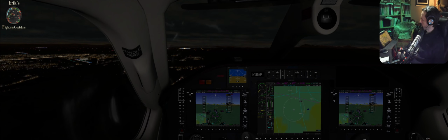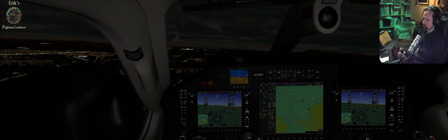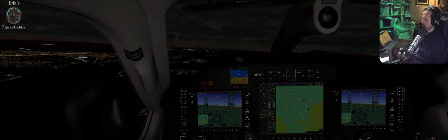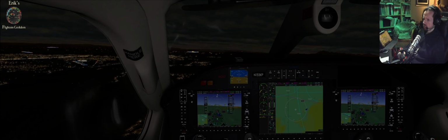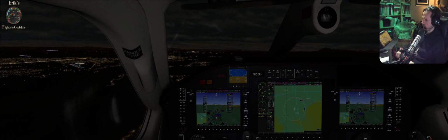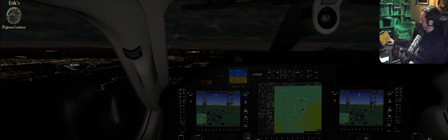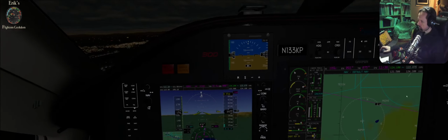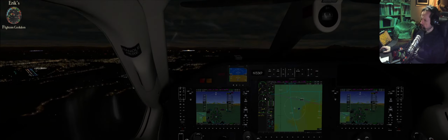I think I will actually manage without Bravo clearance. I'll try avoiding it, the Bravo that is, and he will clear me through if he wants to or feels that I need it. I don't. 5 Victor, turn left, direct Black Force. So let's see here. Left direct. CTAF at Chandler is 126.1. Let's get that squared away. 126.1. Might get a frequency change before that time, but if not, then it's set.